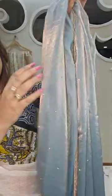This is the softness of the sari. See, how I can just twist it. This is the sari. It's so soft.